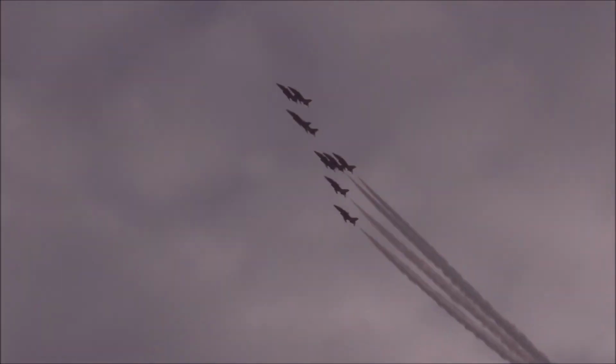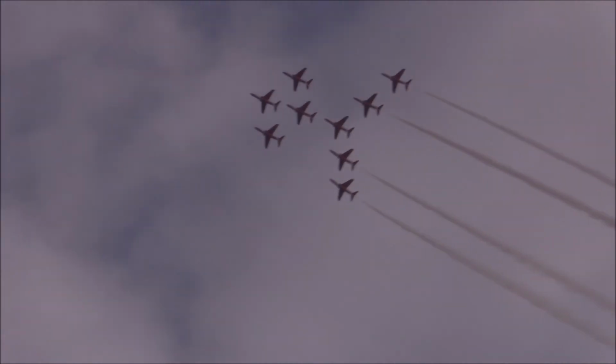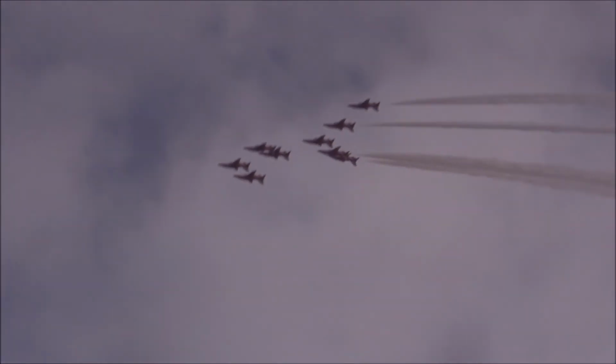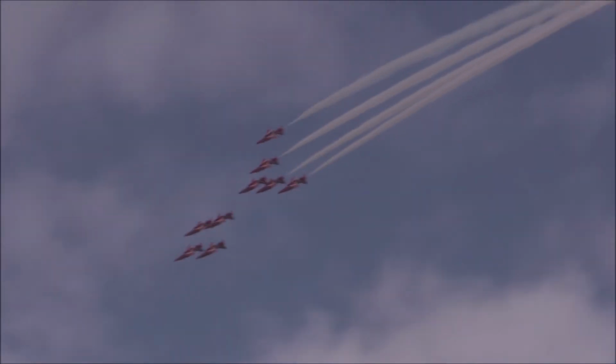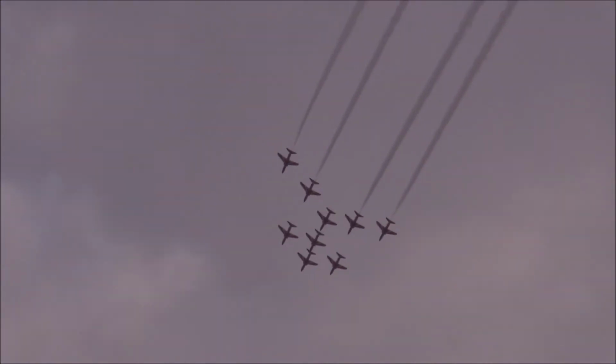Upside down at 2,500 feet, the distinctive Typhoon showing against the cloudy skies here. On the right of Red 1 in Typhoon is Red 2, Flight Lieutenant John Bond. John is a former Typhoon instructor and display pilot.